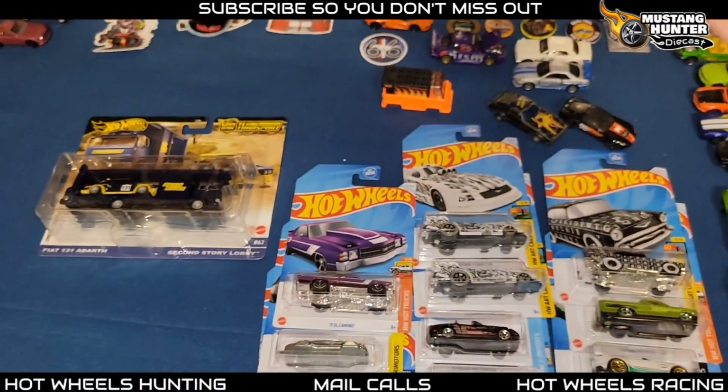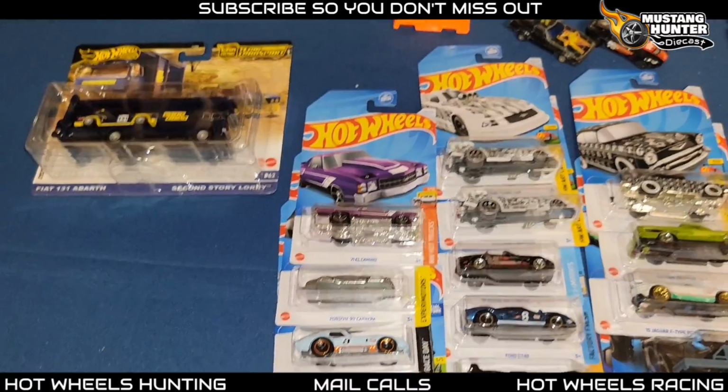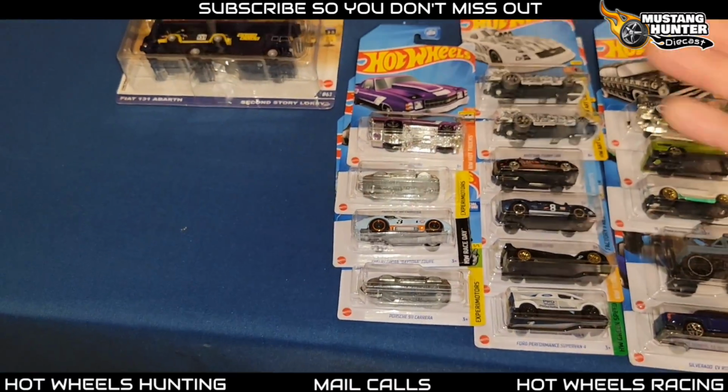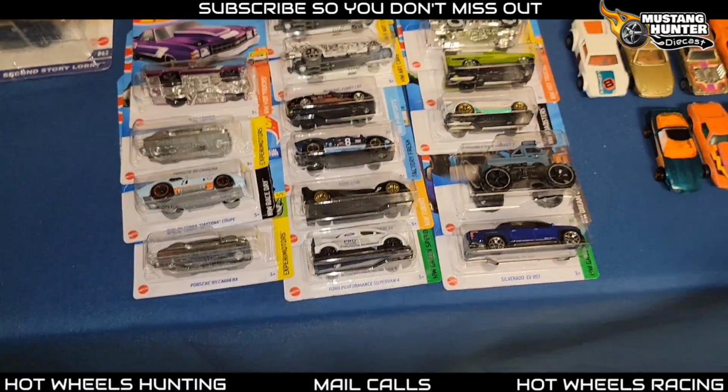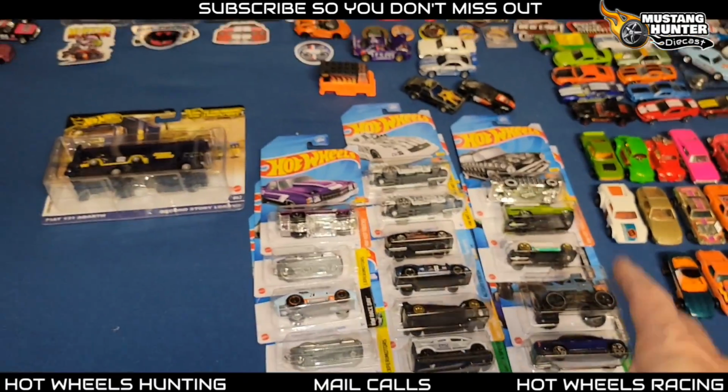Like I said, we got two Mustang Funny Cars for the collection, two Porsche 911 keychain cars. We got the Daytona, the Cadillac, the Ford Supervan 4, the Chevy Love. I mean, just some awesome ones for the collection.